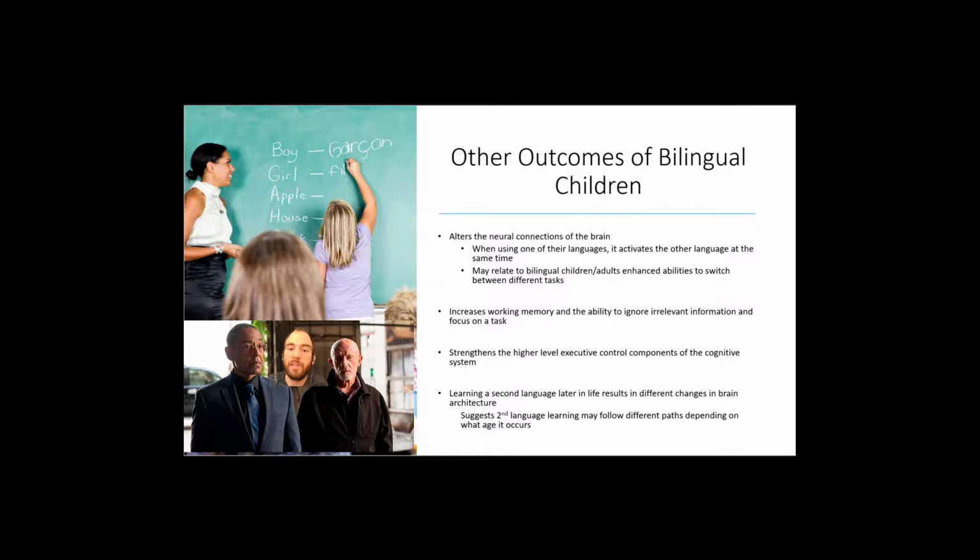Learning a second language later in life results in different changes in the brain. So kind of going back to that language development from last chapter, where there's a sensitive period of language, we obviously have examples though of adults learning a language past, whatever 1 to 5 years old, 1 to 8 years old, whatever the proposed sensitive time is, or the sensitive period is. But interestingly, the neural activation of when you're talking in your second language is different depending on when you learned your second language.